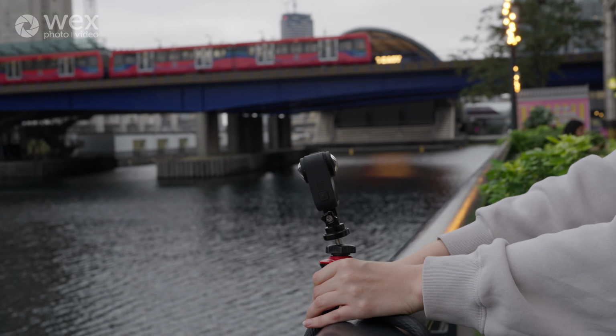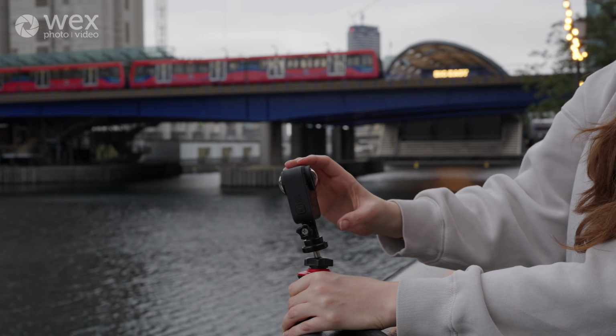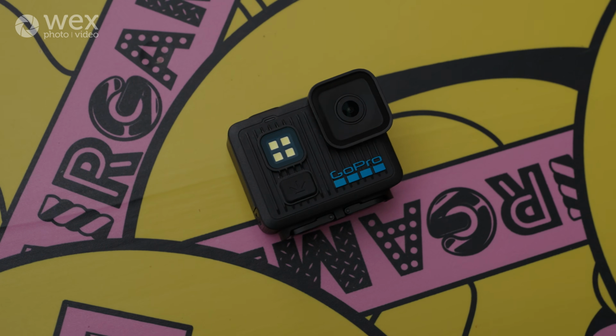Both of these lenses cover a 190-degree field of view, which of course means that there's a nice bit of overlap, which means that when it's stitching together those two shots, it can make sure that it's absolutely perfect.